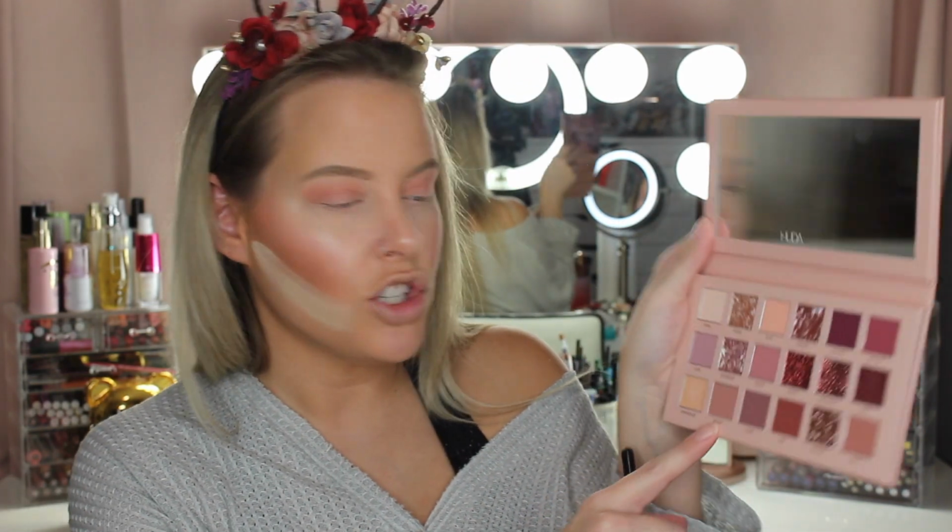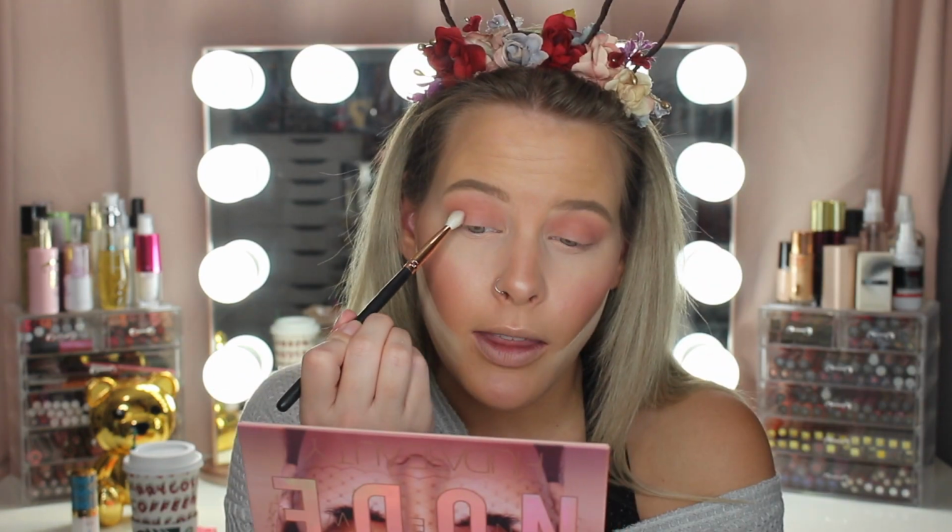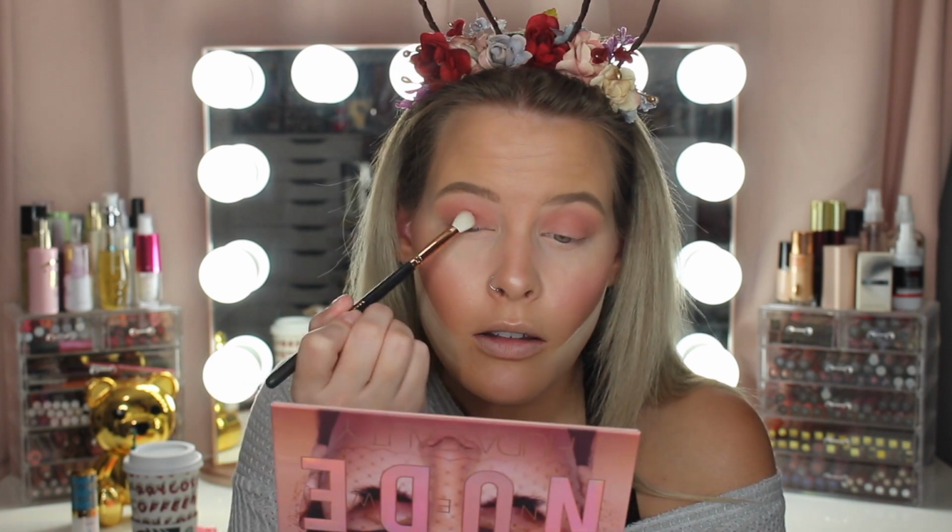Then I'm going to try out the shade called Secret down here. I'm just going to pile them on top of each other and see what they look like. I'm going to switch to a more defined crease brush, and I'm going to go in with the shade called, I guess, Raw. It's this shade right here. I'm going to apply that in the crease and on the lid.